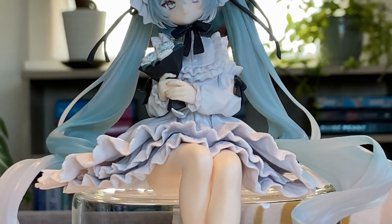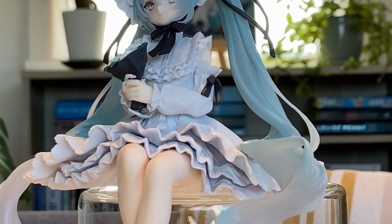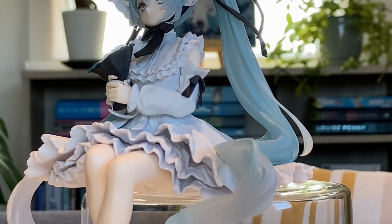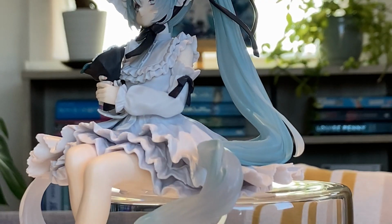Okay, so here's a close-up of all the details in her dress sculpt. Crazy, huh? She has like 3 layers of skirt going on there.